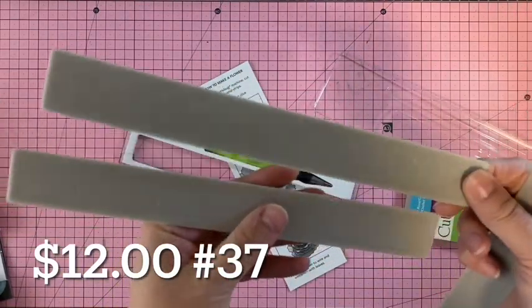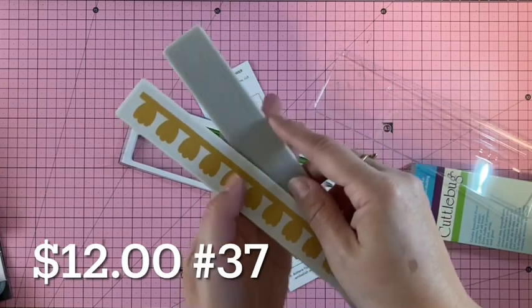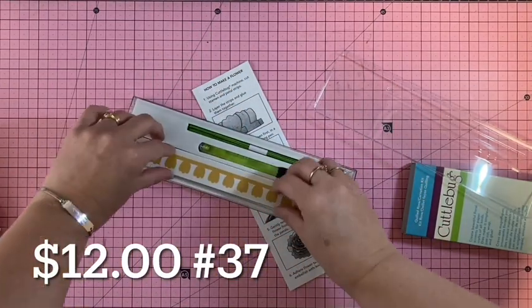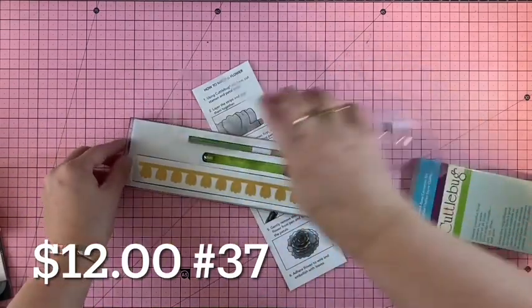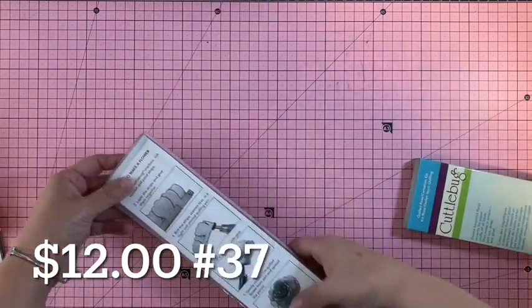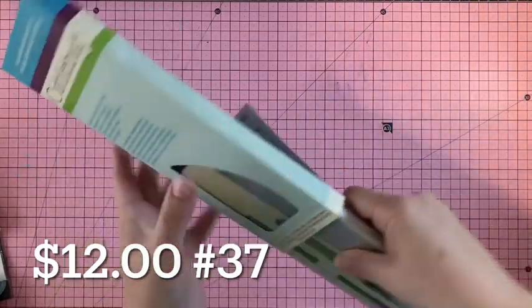And then there are 2 different flower petal shapes. So you get all of those dies in the set. Really fun. And it comes in its little case. So price and item number will be across the screen for that. And yeah, just keep in mind that you will need a die cutting machine to use those dies.